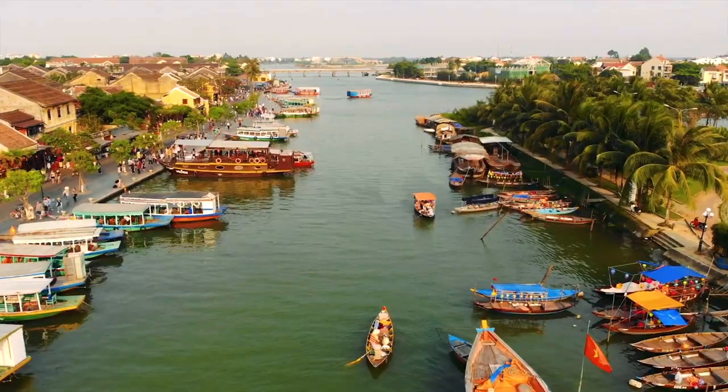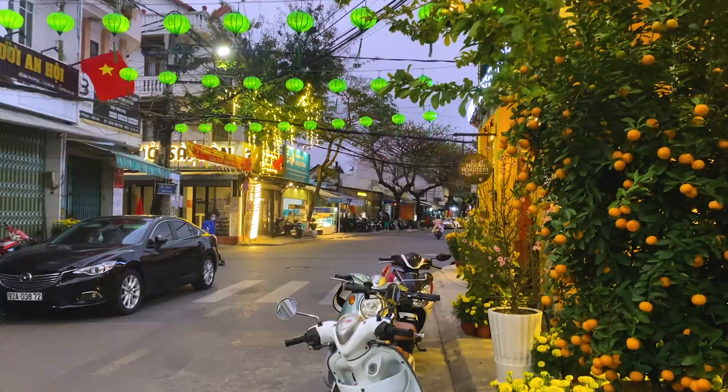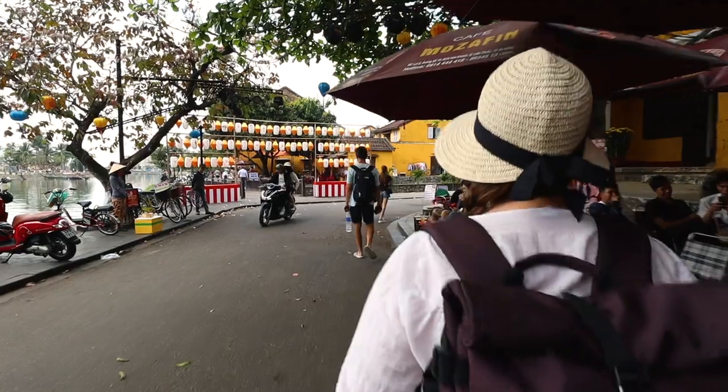Today we are in the beautiful city of Hoi An, a city whose traditions are deeply rooted in Vietnamese culture. The ancient city and mesmerizing lantern festival has been at the top of the list since visiting Vietnam, so we are super excited to immerse ourselves in these local customs.